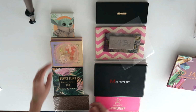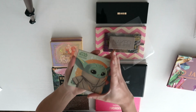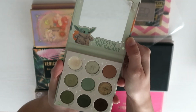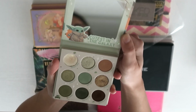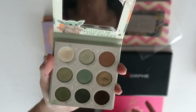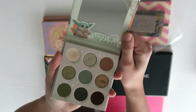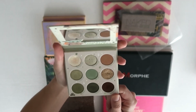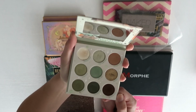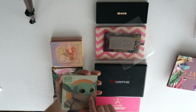And then the most recent palette that I purchased from Colourpop is the Star Wars The Mandalorian The Child's palette, which of course is Baby Yoda themed. It has this cute little mirror, and it says cutest in the galaxy, and there's some beautiful green shades in here, and also some brown tones. Just like me, if you like to use brown tones every day, there's also a pop of gold. And you have their Super Shock formula, which is also my favorite formula from Colourpop, and so I really like this palette, and I need to use it a little bit more.